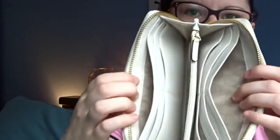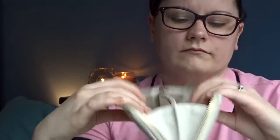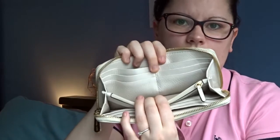It's just in a creamy white colour, which I like. I think there's actually some money in here. A couple of coins, oh well, close that up. So it's got the little pouch at the back with the 4 coin slots, zipper pouch in the middle, 4 card slots, sorry, and then the pouch at the back as well, so exactly the same.